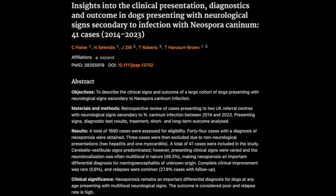And while there are treatment options, we definitely need more research to help refine our strategies and identify those factors that influence how a dog responds to treatment. It's a complicated condition, no doubt. But with knowledge and a collaborative approach, we can try to provide the best possible care for our canine companions.